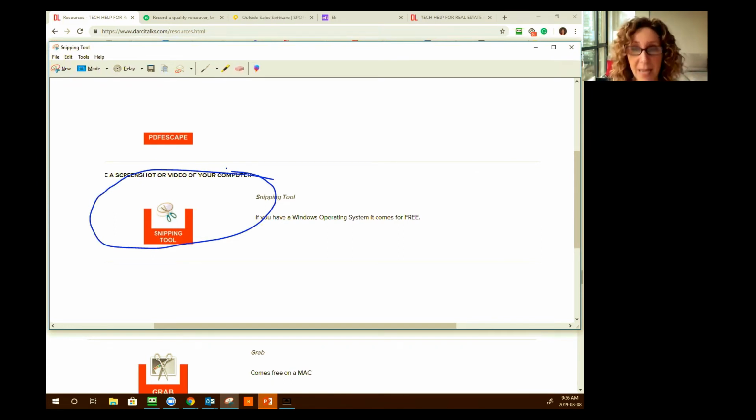This is amazing, I use snipping tool all day long. So it's kind of like if you use Jing. Jing is awesome as well. So Jing, you guys heard of Jing?